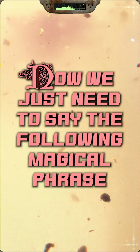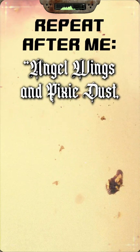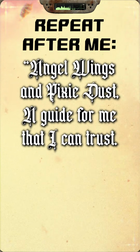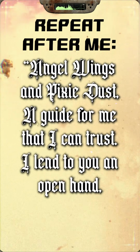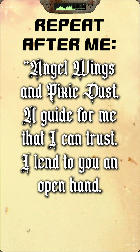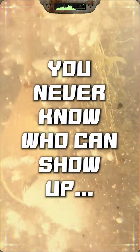And now we just need to say the following magical phrase. Repeat after me. Angel wings and pixie dust, a guide for me that I can trust. I lend to you an open hand to guide me to another land. Good job! Now let's see who our guide will be. You never know who can show up.